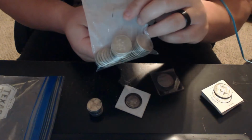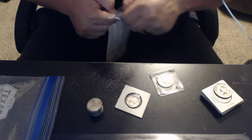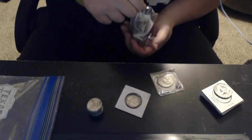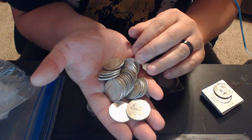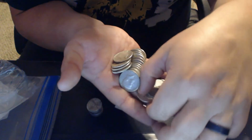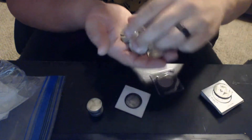This is the last score I had from the last time I went in. These are all 64 Kennedy halves. So we're going to add the new ones to that stack. Look at that. And again, they're good quality here, guys.